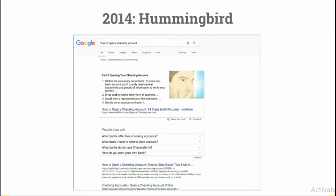And the thing that's interesting is that starting around the same time as Hummingbird, we began seeing the incidence of these featured snippets. So featured snippets are Hummingbird's effort to answer those questions. Now imagine this. We see in this search result that when I say how to open a checking account, it says that there are 10,500,000 results. However, we also see that there's a featured snippet. That means that the search engine feels confident that from amongst those 10.5 million results, it has one result or one statement from amongst those results that it thinks it can answer that question correctly.